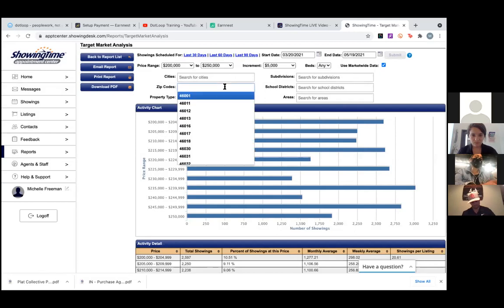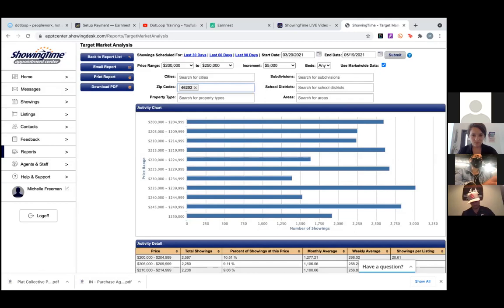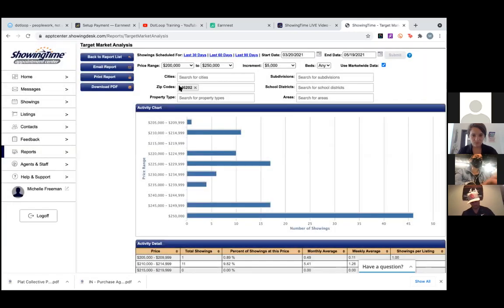But you can also go so far as to drill down into zip codes. So to tell you, if I'm listing a house in 46202, what within this range has been the most popular price, or what has had the most showings in that price range in the past 60 days. So something that could be helpful, just as another way to help decide on price, and something that I wanted y'all to know is there.